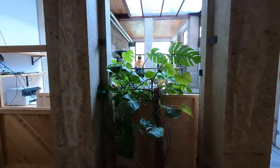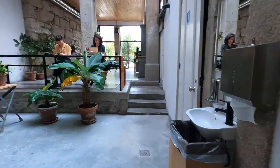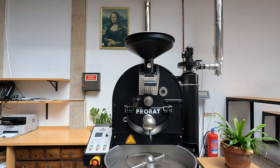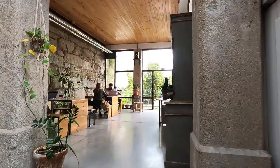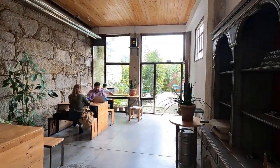And I like this area back here, guys. So well lit up. Take a look at this. You've even got a little sink here. This is where they roast the coffee. Look at this. Right here, you've got the coffee roaster right there. So you know they're roasting it in-house. We've got a Mona Lisa. I don't think it's the real one. And look at this. A place for people to work. So nice, guys, look at this.